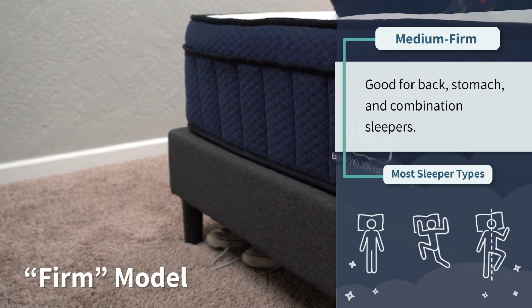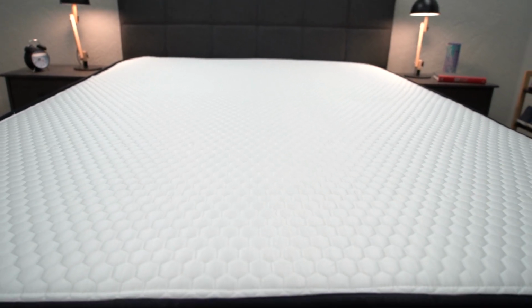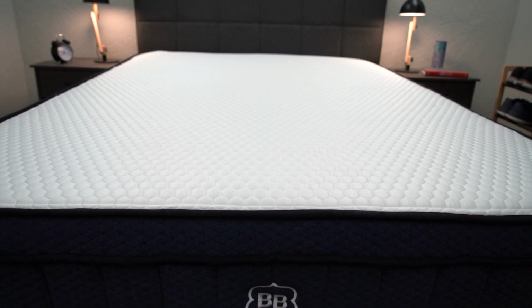Now, like most cooling beds out there, there's tons of stuff happening under the hood of the Aurora mattress, but to me, I don't like to get into those weeds. Instead, it's basically just, let's feel that cover, and is it cool to the touch? And with the Aurora, it actually is.